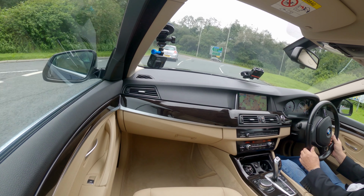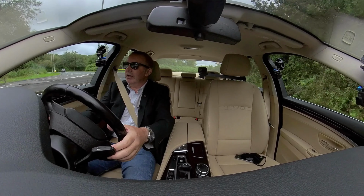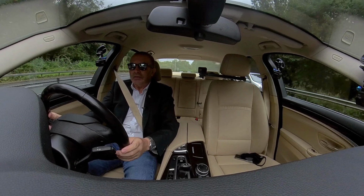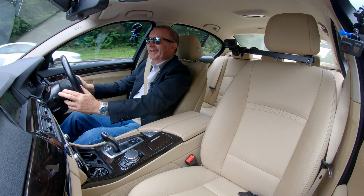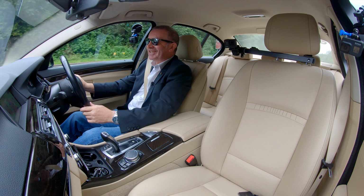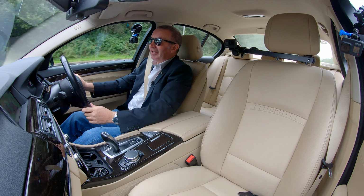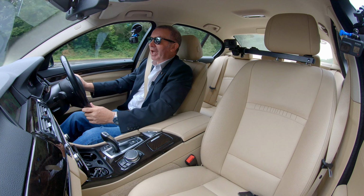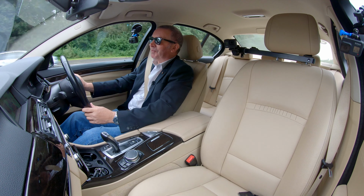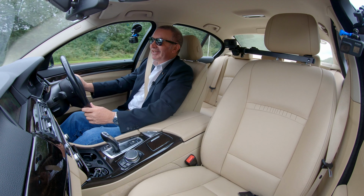I think it was 0-60 in 5.3 seconds, wasn't it? Yeah, we can get the wheel straight and then. I mean, that's just, when I set off there, I think the traction had a little bit of a go because it was going to light the back wheels up. But it soon gripped and got going.